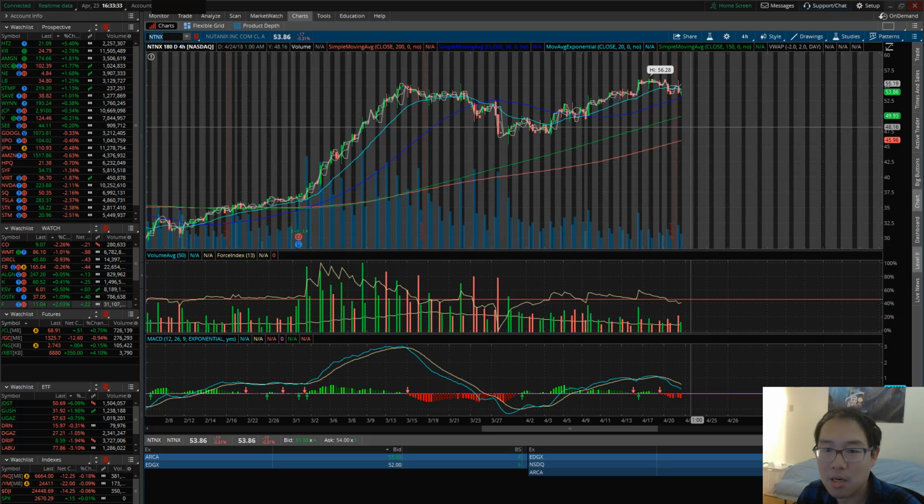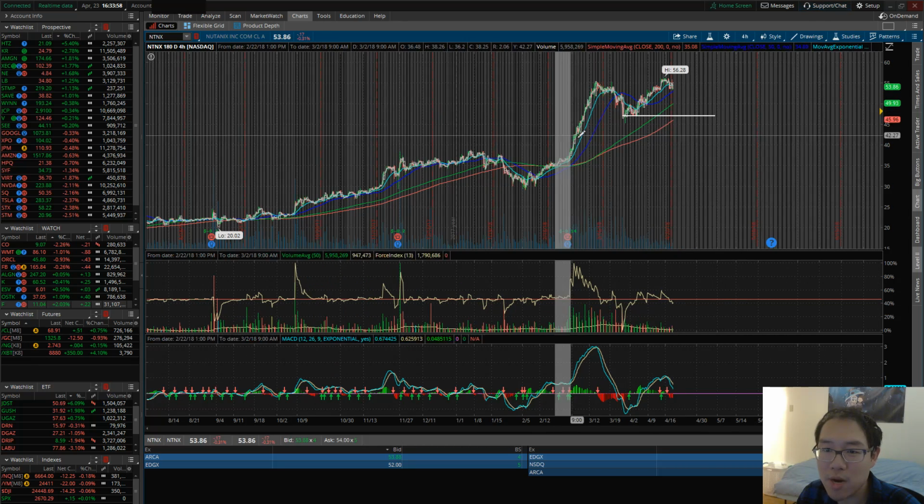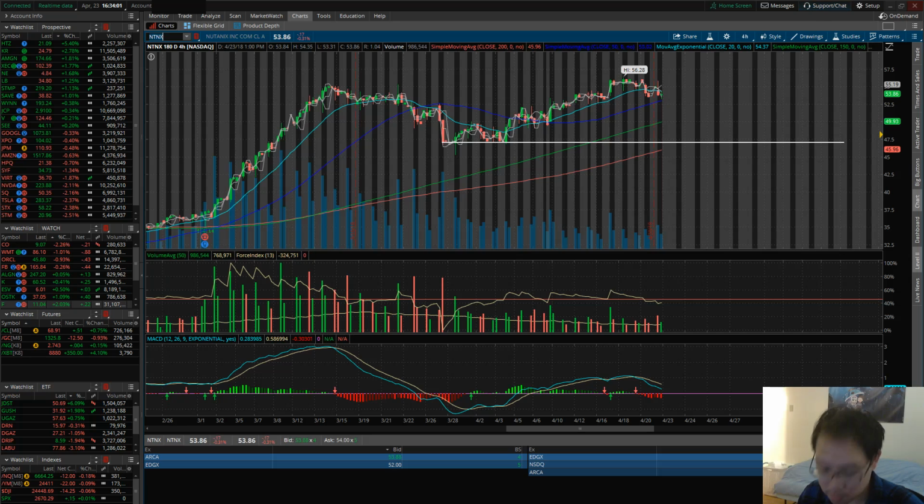I'll set my alert once it goes below 48.17. Why this area? Well, because this is the support, right? You guys know that this is the support. Whether it gets down here or it doesn't really matter, because I'll look into buying in if I can see some double test of the support. At that point, I'll consider buying into NTNX. Good call out. Just right now, I would be a little cautious.